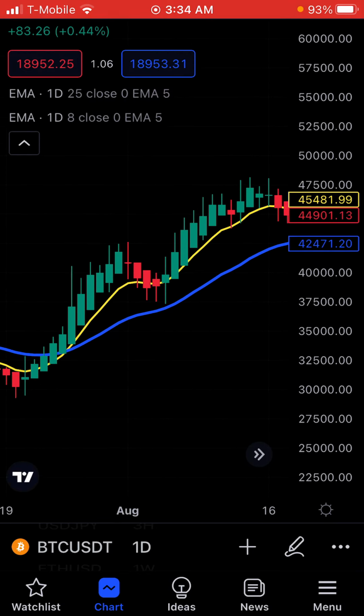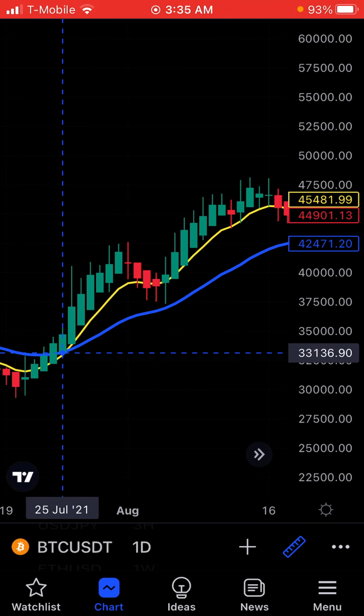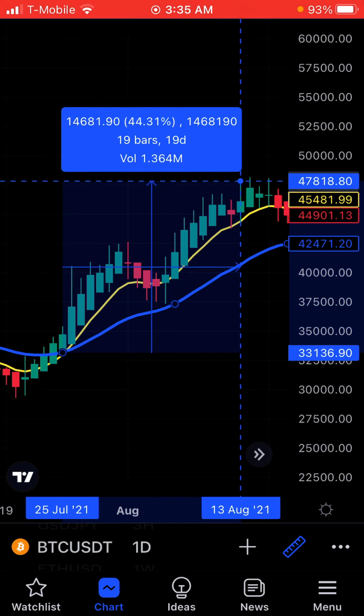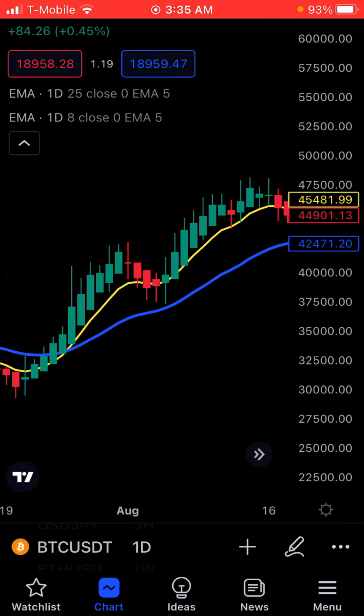Okay, we see it crossing here. So we do this. We wait all the way up here to the top. So this is 42% in 20 days. Not bad. Now, let's real quick look at this on the hour.